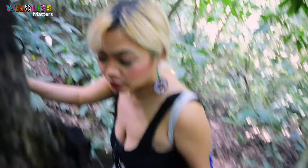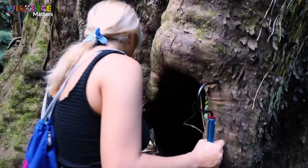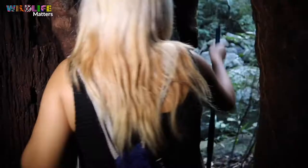Looking to see if there are any insects or bugs falling inside here. I'm going inside a tree! Okay, right now we are inside an old tree. We were really hoping to find something inside this tree. It's so sad. But sadly, no luck.